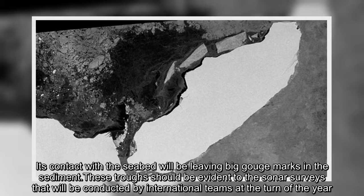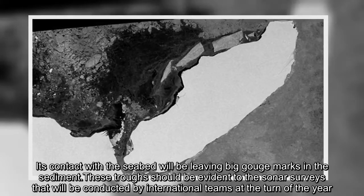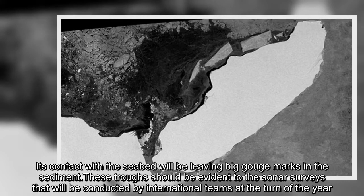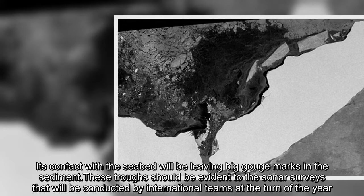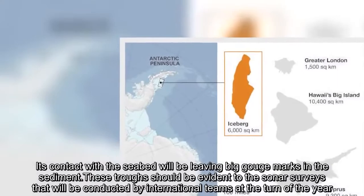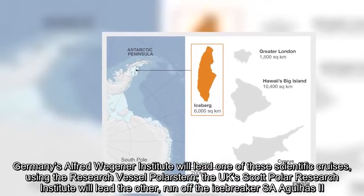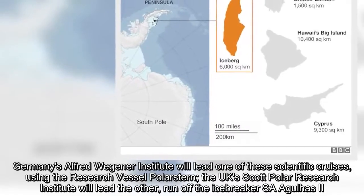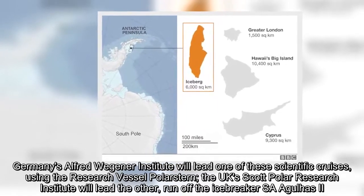Its contact with the seabed will be leaving big gouge marks in the sediment. These troughs should be evident to the sonar surveys that will be conducted by international teams at the turn of the year. Germany's Alfred Wegener Institute will lead one of these scientific cruises, using the Research Vessel Polarstern. The UK's Scott Polar Research Institute will lead the other, run off the icebreaker SA Agulhas II.